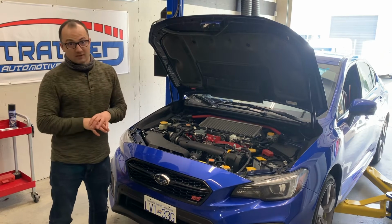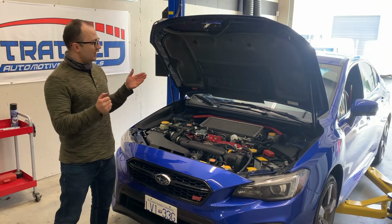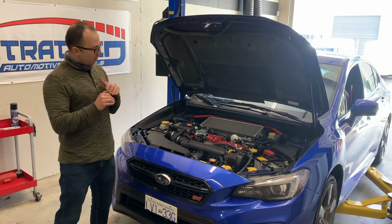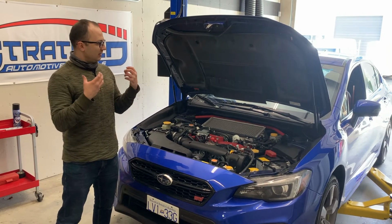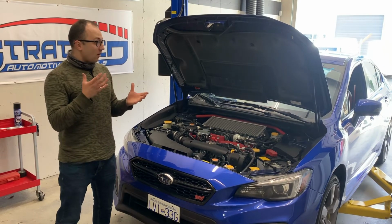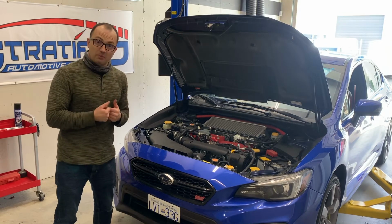What I personally felt in this STI was that when I pushed it especially hard and leaned on the front end, so trail braking, just really leaning on the front end, it felt like it gave me a little bit more stability, a little bit more repeatability going into a turn. So I would say it felt like it helped the front end grip a little bit more.